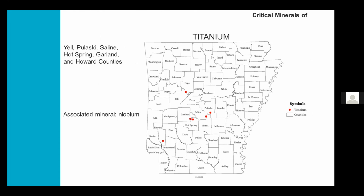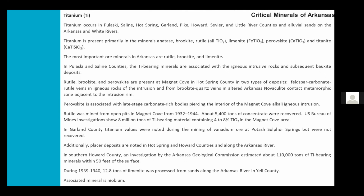Titanium, we have in Yell, Pulaski, Saline, Hot Spring, Garland, and Howard counties. The most noted are going to be in Hot Spring and Garland counties. In Hot Spring and Garland counties, we have alkali igneous intrusions that are bringing rutile, brookite, and perovskite in vein deposits in the igneous rock, from quartz brookite veins in Arkansas novaculite in the metamorphosed zone of the intrusion. Perovskite is associated with the carbonate-rich bodies piercing Magnet Cove.